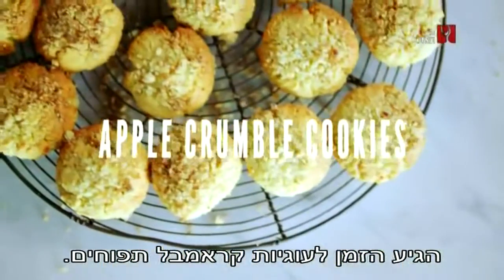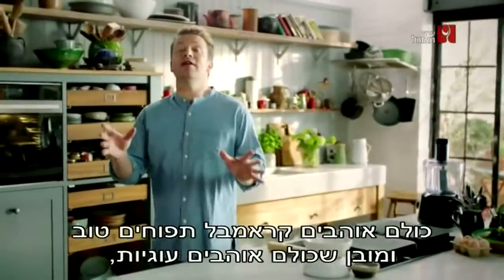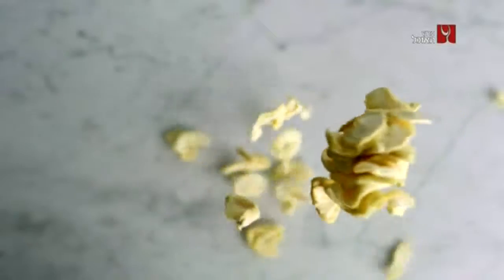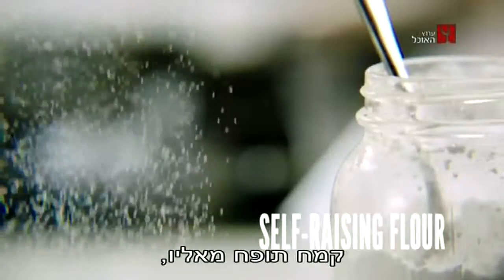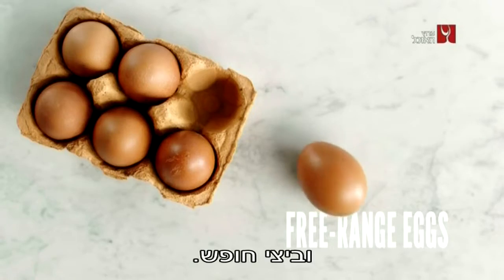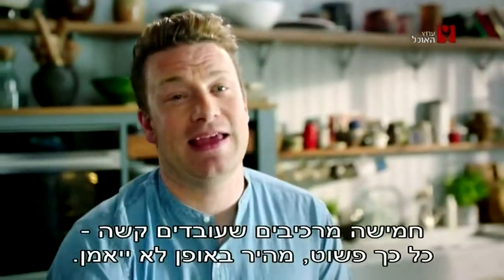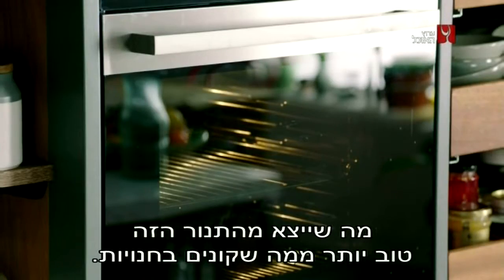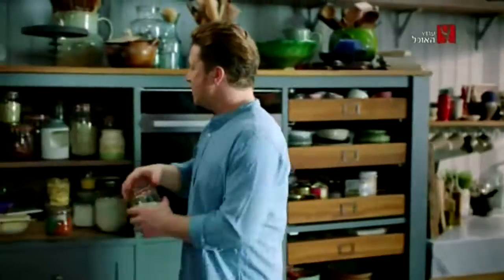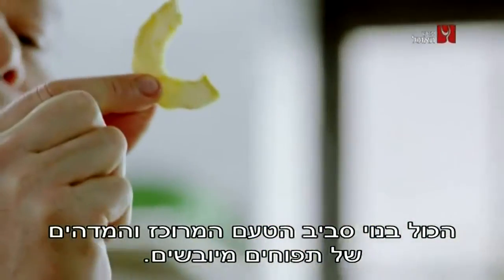Time for my apple crumble cookies. An old favourite, reworked into a crazy, delicious, super quick treat. Everyone loves a good apple crumble, and of course everyone loves a cookie, so why not put them together? Using dried apple, self-raising flour, unsalted butter, golden caster sugar and free-range eggs. 5 ingredients working really hard, so simple, unbelievably quick. And honestly, what comes out of that oven is so much better than anything you could buy in the shops. I can't wait to show you this one. My kids go nuts for these. All based around the incredible, intense flavour of dried apples.